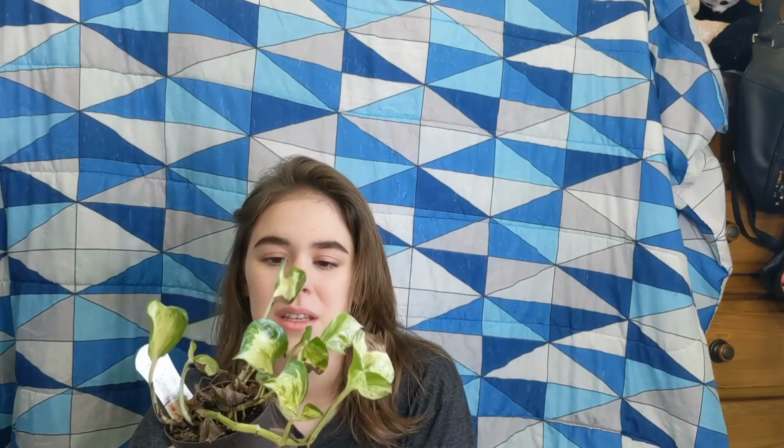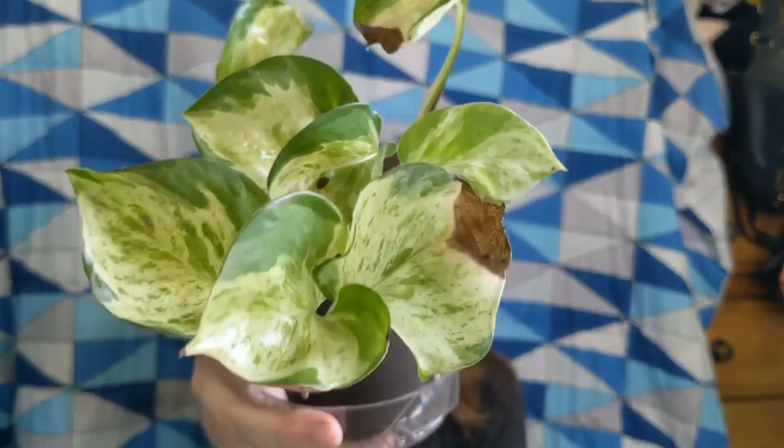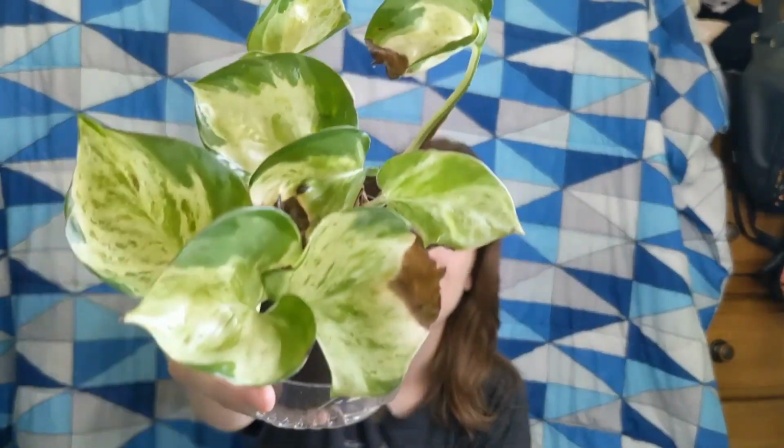It's really pretty. I wouldn't say it's my favorite pothos that I have. I think I like the pothos Enjoy the best, which is coming up. But it's still a really pretty plant. I really love the designs on its leaves. I know it has some brown tips and stuff, but that's from overwatering, because pothos don't need a lot of water, which is awesome because I forget to water them sometimes and I feel really bad. But yeah.